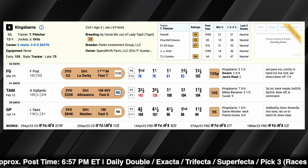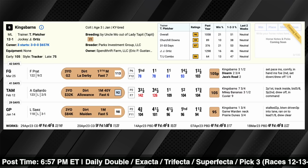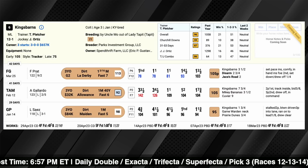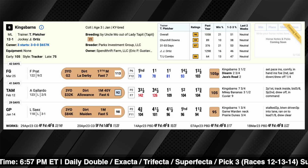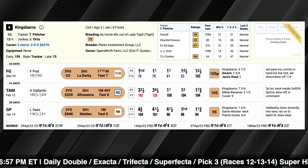He's 12-1 on the morning line. Given that undefeated record, I'm not sure he won't even be lower than that. Yeah, I think it might drift up a little bit. I just don't see a lot of people liking this horse, but I don't like him either, Craig. I think we pretty much agree on King's Bards.